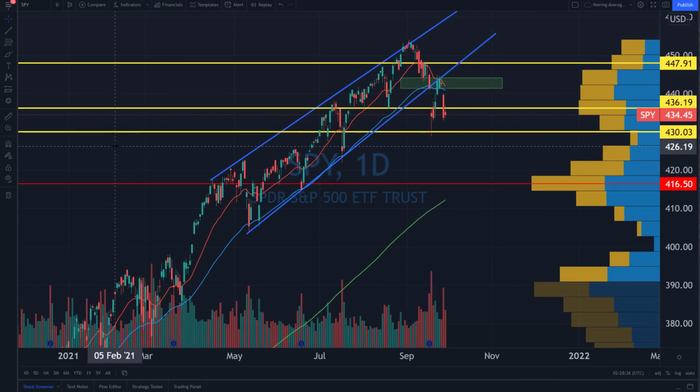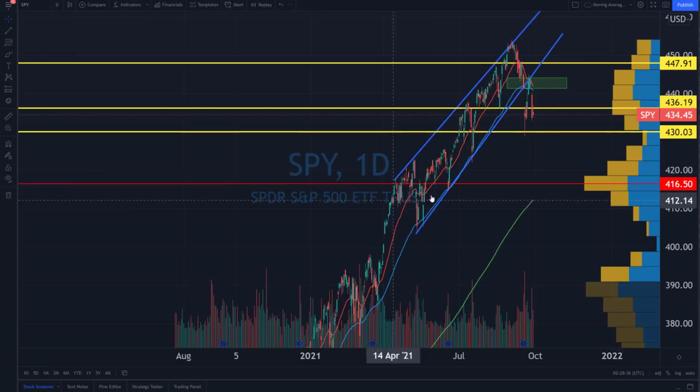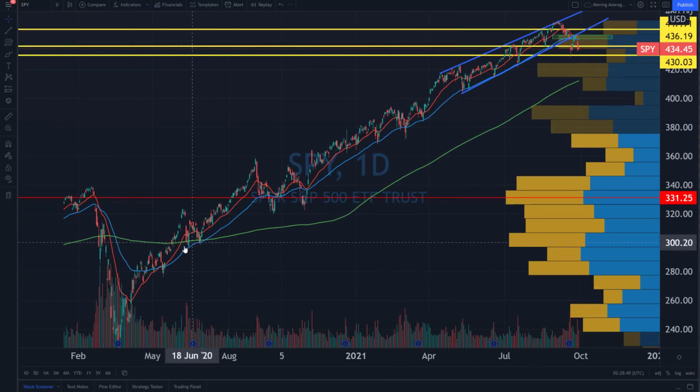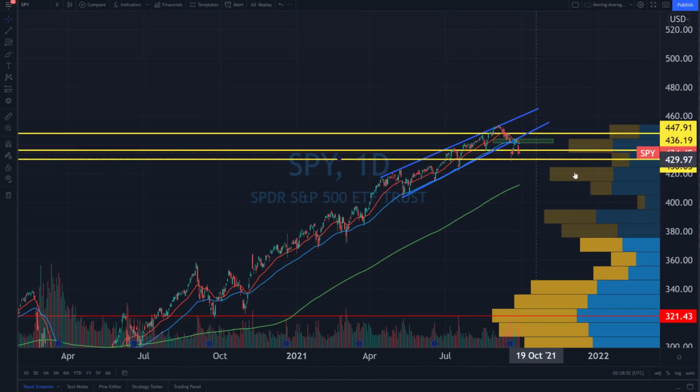So it's acting very technically. We know that it's gotten to below our 50 exponential moving average. We know we're getting close to a cross of the 200. This has not happened for a very long time. In fact, let's go back. It hasn't happened all the way since the pandemic crisis. So over here, we had the May period and it crossed above. We've been above the 200 now for a very, very long time.